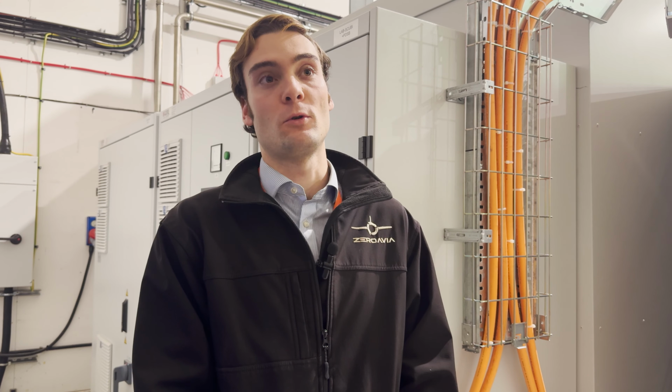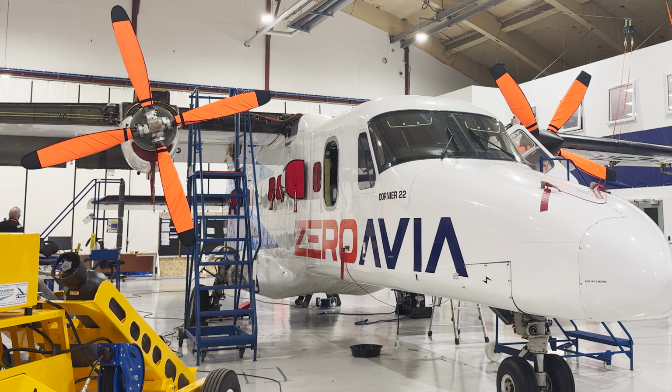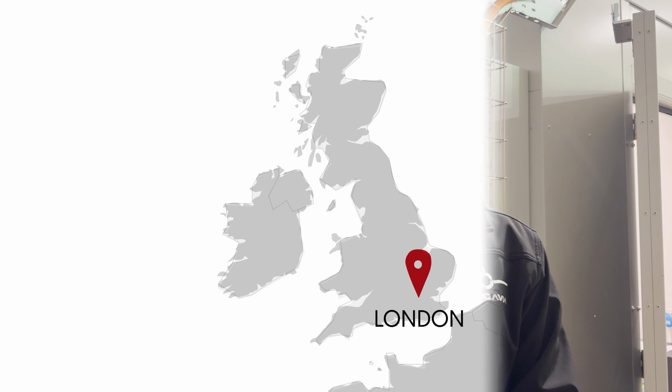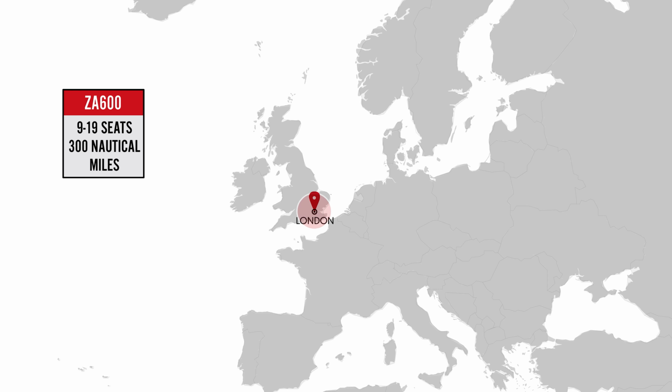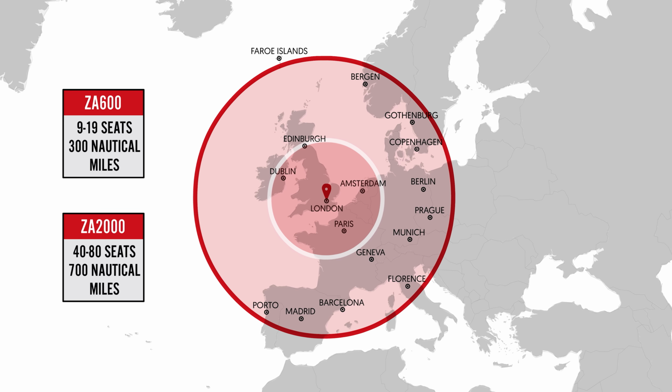We are trying to accelerate this as much as possible because the earlier we do it, the better it is going to be for the whole industry. And what is ZeroAvia currently working on? So ZeroAvia is working towards developing a hydrogen electric engine for an aircraft of 9 to 19 seats with a range of 300 miles. Work has also begun on a hydrogen electric engine for an aircraft of 40 to 80 seats with a range of 700 miles.